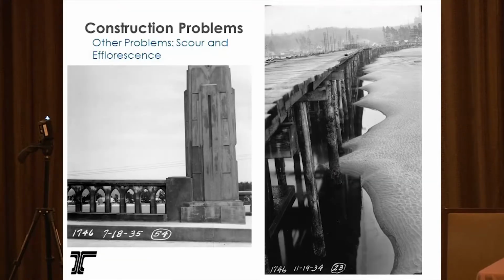They also had other problems. The picture of the railing is from 1935. It's a year before they opened the bridge to traffic, and you can already see efflorescence coming out of the rail cap, flowing down the rail. I don't know the exact cause of that, and none of that rail still exists, so I can't really do any tests.